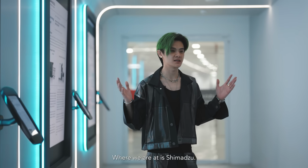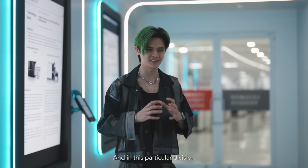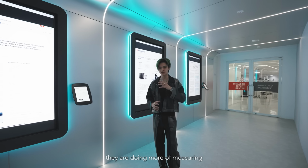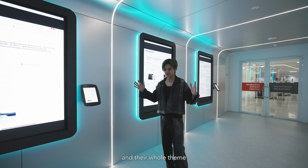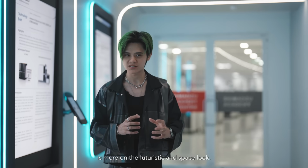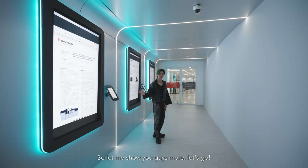Where we are at is at Shimadzu. It's a company that specializes in science, and in this particular division that we are renovating and designing for, they are doing more of measuring and analytical instruments and also medical systems. And their whole theme and vibe that we're going for is more on the futuristic and space kind of look. So let me show you guys more. Let's go.